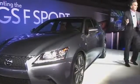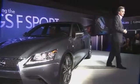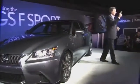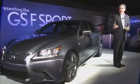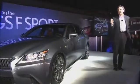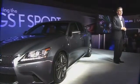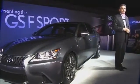This GS 350 F-Sport is a bolder, stronger, more confident sports sedan, and it really represents a new direction for the Lexus design philosophy. It's a new chapter for the Lexus brand, and it's all about engaging driving dynamics. The GS F-Sport plays an important role in the overall lineup because it's really more than just aggressive driving dynamics or aggressive styling. It's really about driver control, and it's all about taking advantage of every one of the 306 horses in this engine. Depending on the mood of a driver now, new to the GS line, they can choose from any one of 4 drive modes with a simple twist of the drive mode select knob.